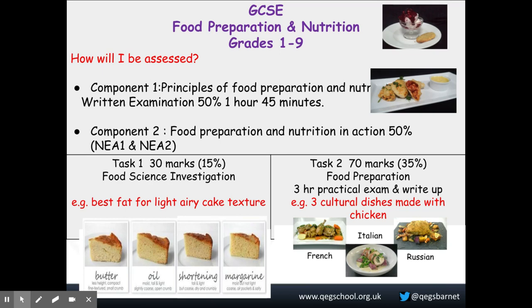Then you have 2 components made up of NEA. So task 1 is a food science investigation, which is 15% of your mark, and the second one is a food preparation, which is worth 35% of your mark, 70 marks.